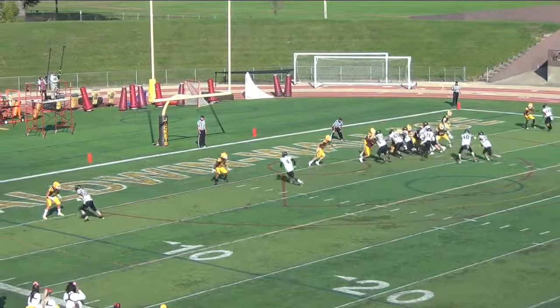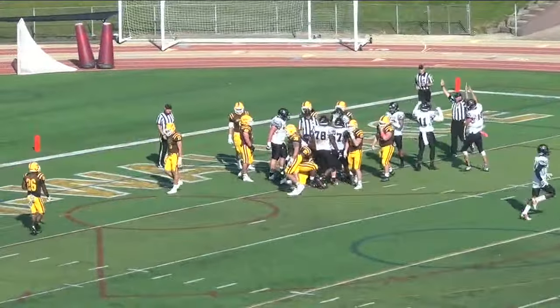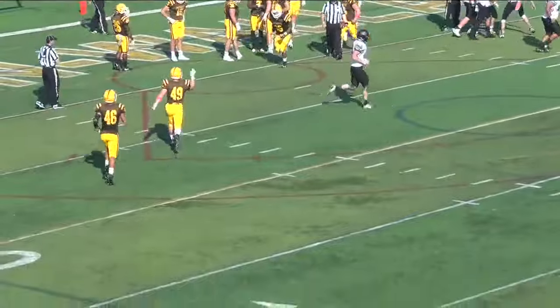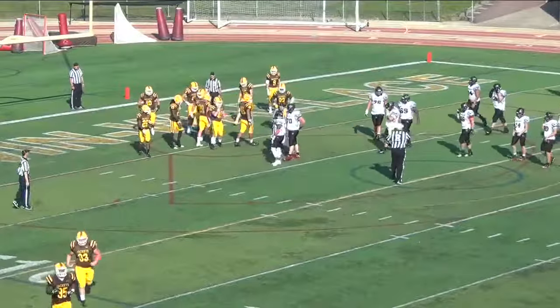Dinginger waits for the snap. Looks like he's going to hand it off to Wilson. And Wilson gets in for the touchdown, tying this game up 13-13. And with a potential PAT, it could be 14-13. And the momentum has really shifted to the Muskingum so far.